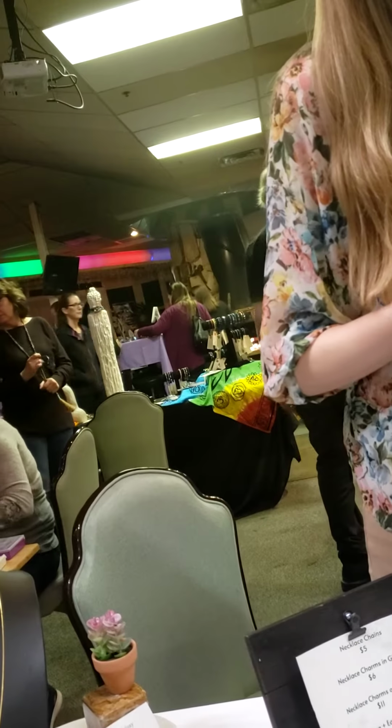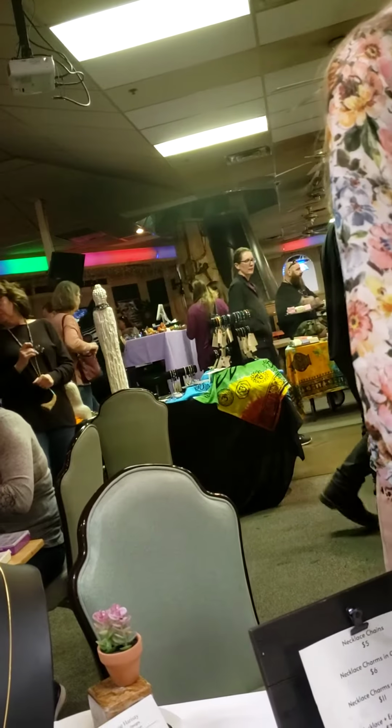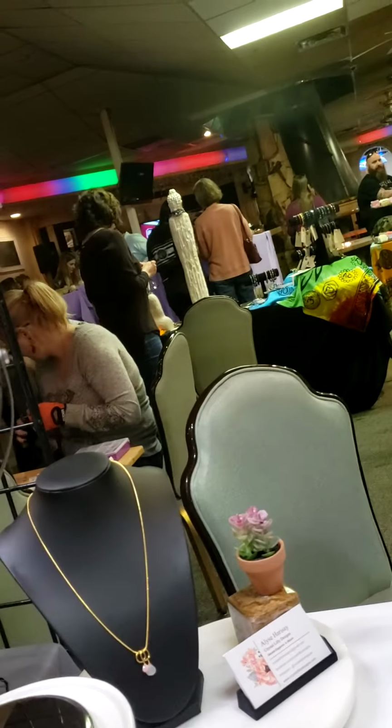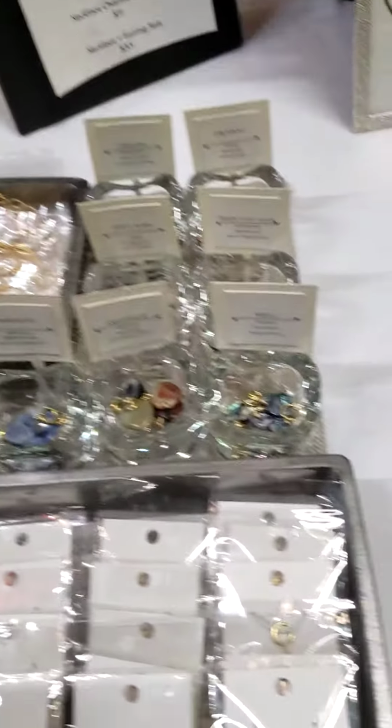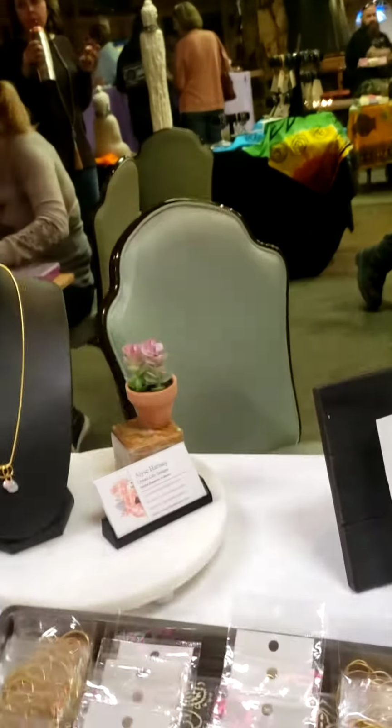Do you have any sample of what it looks like? So I have samples in silver. I would have to get gold for you. I don't have any gold samples, but I could do that for you if you want. But the earrings are kind of this style. It's beautiful. Thank you. Very attractive. Like that one is beautiful. I love that one.